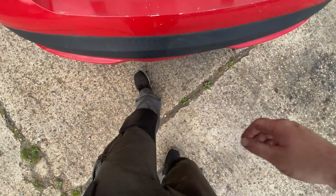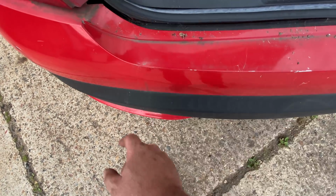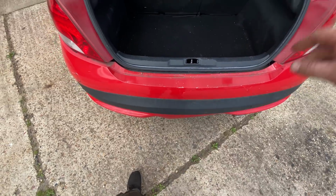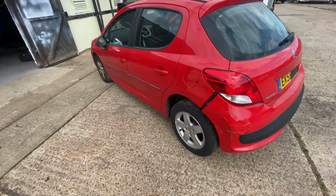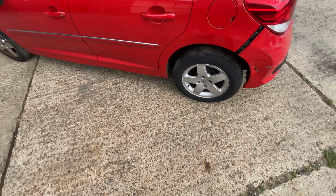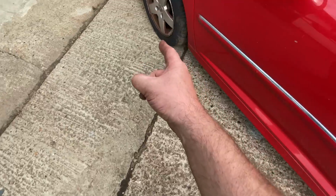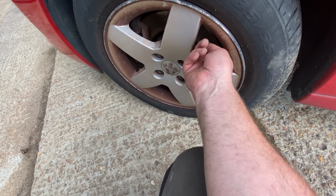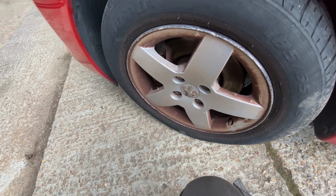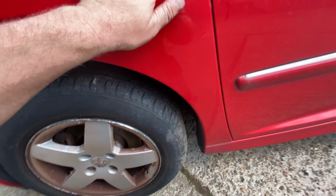So yeah, I have to get this bumper off to find out if there's any damage behind. And it just needs a good clean. Tyres are good all round. I've checked the brake pads as well, and there's quite a lot of meat on those brake pads, so they'll last. I've still got MOT on this car as well.